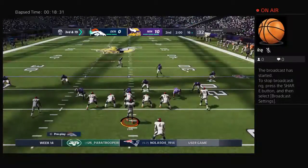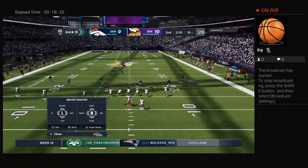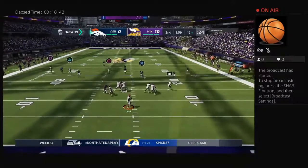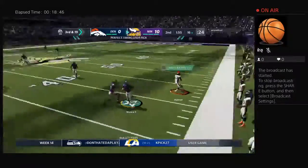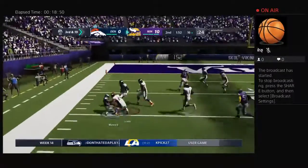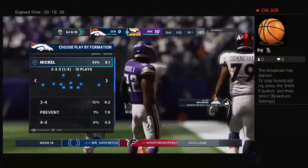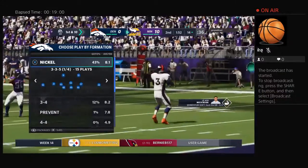So 3rd and long now for Locke and the Broncos following the sack. Operating from the gun. Locke. They're going for Hammer, but this is intercepted. Picked up by Kenny Moore. And they will finally get him, but not until he's all the way down inside the 15-yard line. That interception sets them up beautifully already in the red zone.